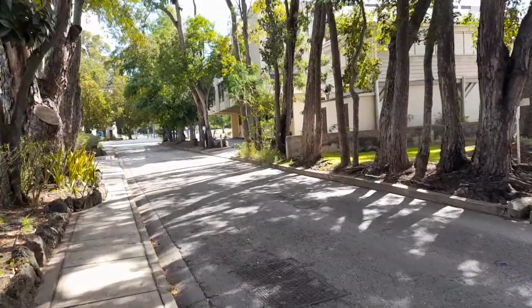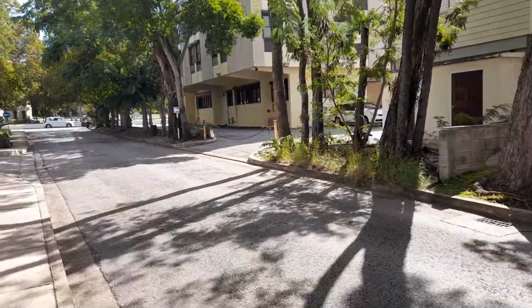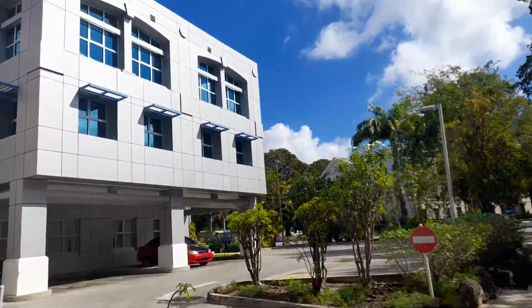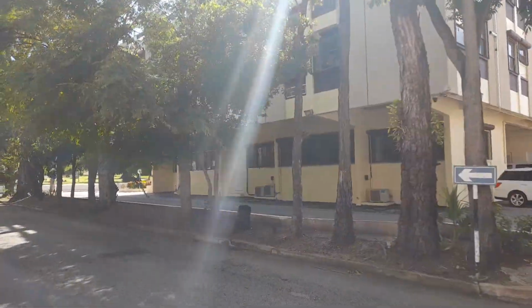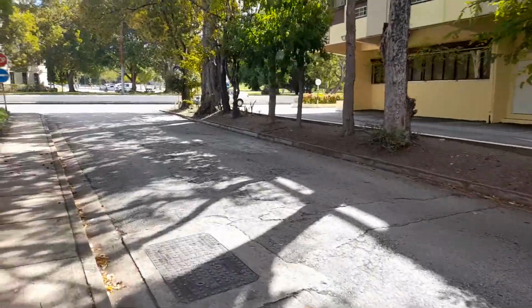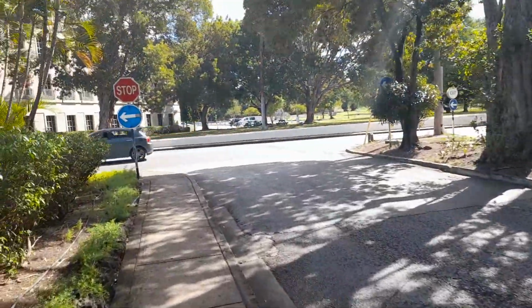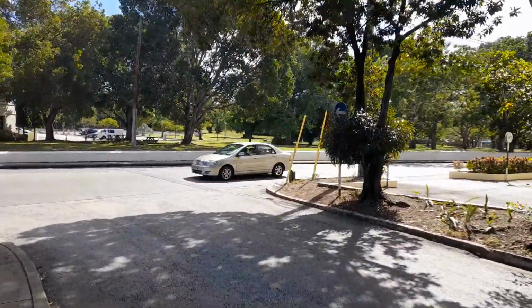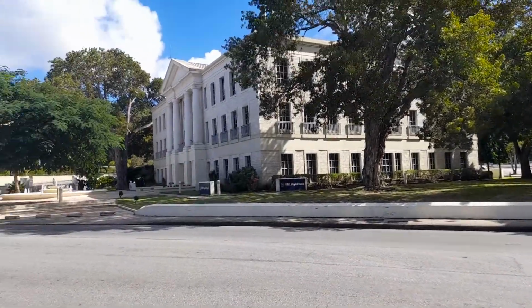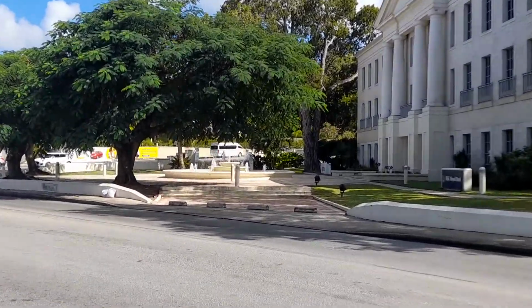Back again to the Ministry of Foreign Affairs and Foreign Trade building. E. Humphrey Walcott building. National Insurance Annex, and this is the Ministry of Foreign Affairs and Foreign Trade building. Back to Charleston, part of the Royal Bank of Canada and the Fujitsu building. And you can see the fountain outside of the Royal Bank of Canada building.